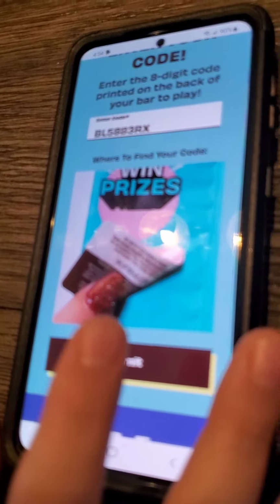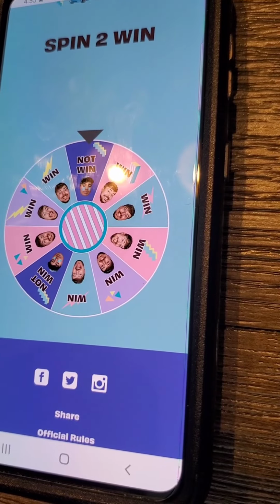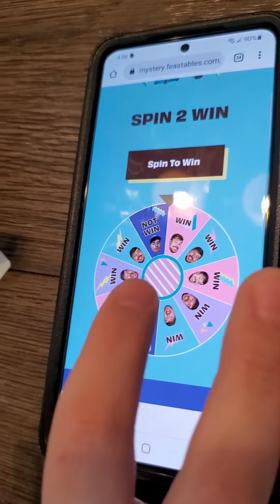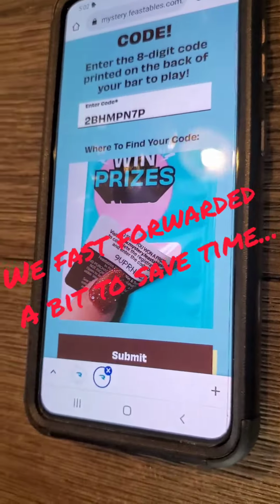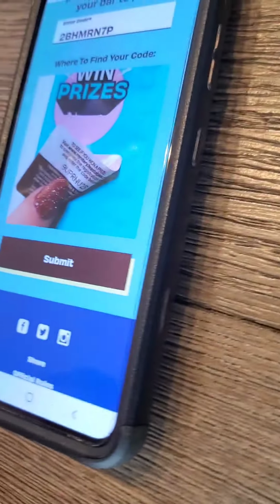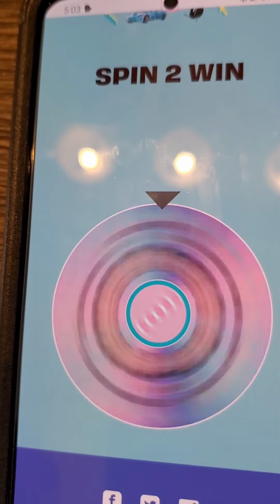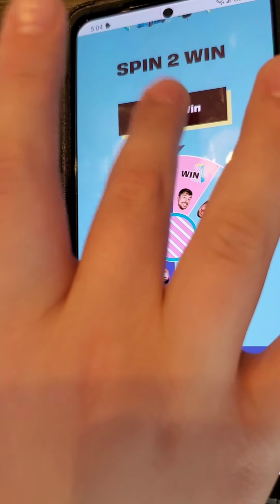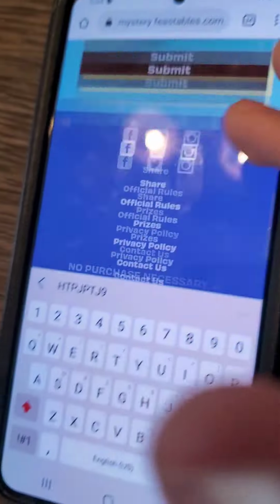You got code 11. You gotta be smurfing me. Code 12. You gotta be smurfing me. Code 18. Code 19. Code 20.